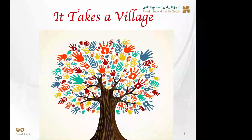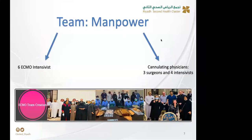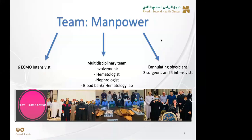It's very important to know that it takes a village. So building an ECMO program is not a one-person job. It took a whole village to build this program. So who's our team for our ECMO program at our institute? We have 6 ECMO intensivists. We have cannulating physicians. 3 of them are surgeons and 4 are intensivists. And we had multidisciplinary team involvement, involving the hematologist, nephrologist, blood bank, and the hematology lab.